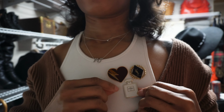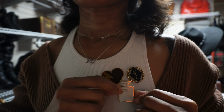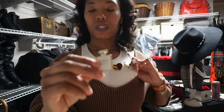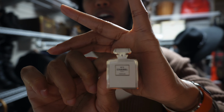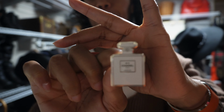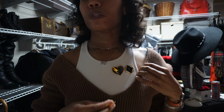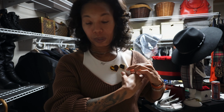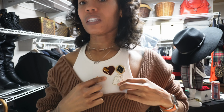So this is the Chanel number 5 perfume bottle with Chanel in the center. I didn't even show it to you really, so let me take it off and show it to you really quickly. So here is the Chanel number 5 perfume bottle pin. Still small, very discreet, quaint, but I still adore it. And then so these came later.